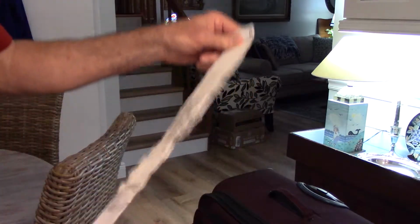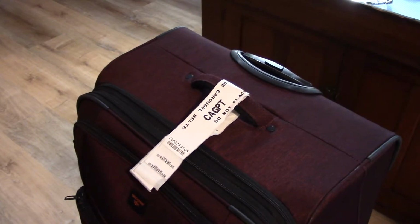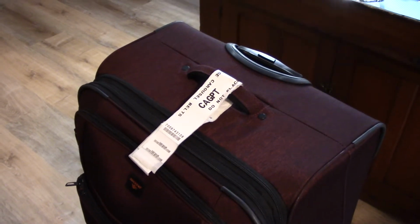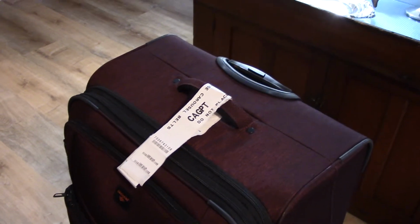The luggage clerk will then secure this wrap around it right here. This is in addition to the normal tag that they use for baggage claim. This is a special one here that indicates that the suitcase should not be placed on the carousel at the destination you're traveling to.